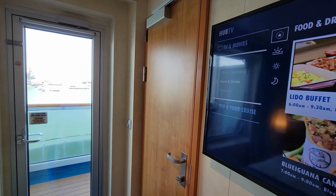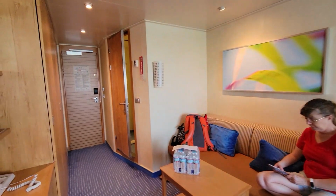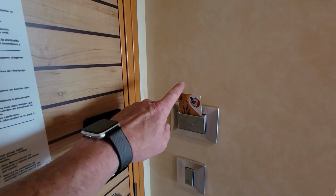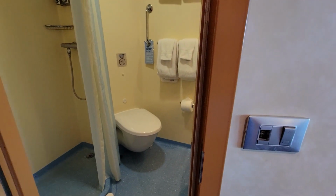Now technically this is an adjoining room, which is what this door is right there. We'll head out to the balcony in just a moment. We're going to head back this way. On this room, you do have to put your room key in here in order to get the power to come on. You have your thermostat, power switches for the bathroom.